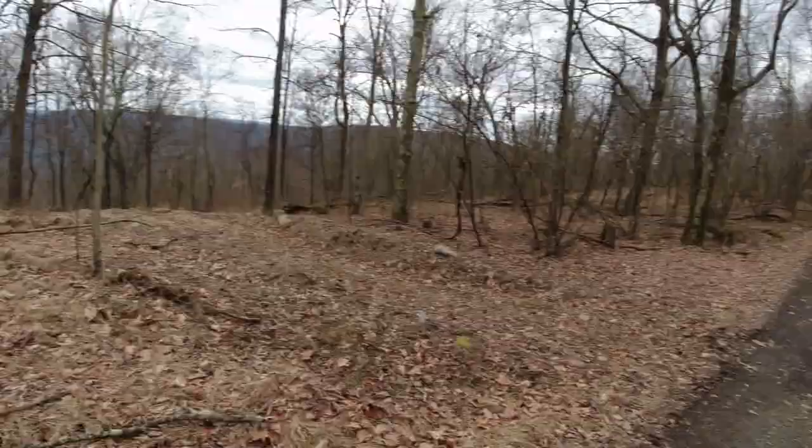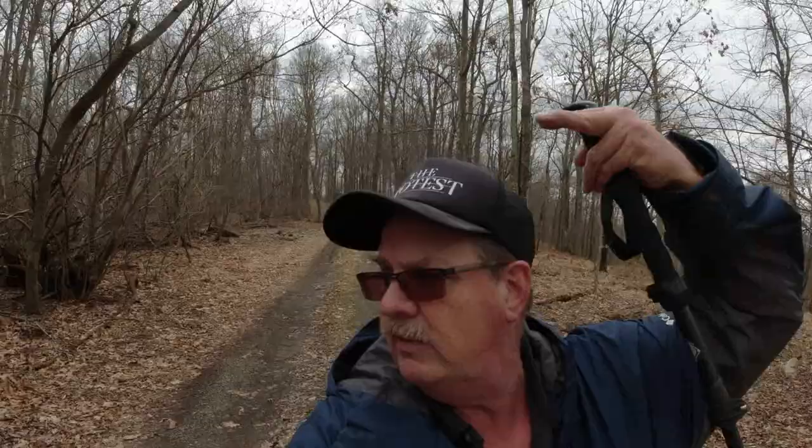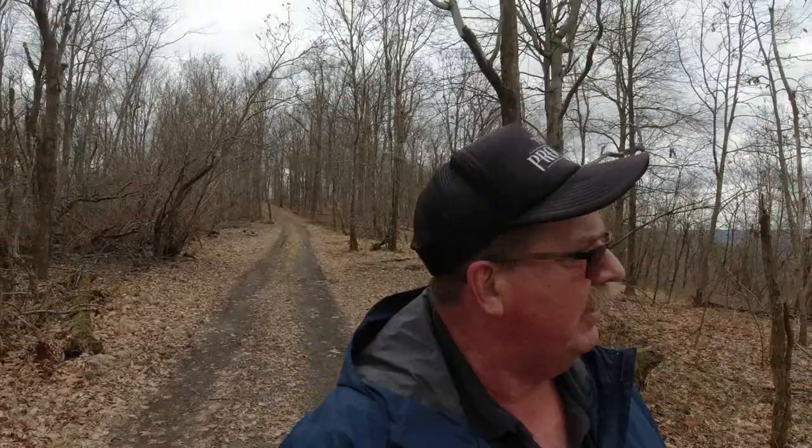So it's really cool on the top of the mountain here. I got a good view of both sides. There's farm fields and stuff on this side, and I can see the PA Turnpike over here and down in the valley that we came from. Really pretty up here. You can't really see it too good on the camera because of all the trees and stuff, but this would be the one you'd want to do in the wintertime when there's no leaves so you can see all this.